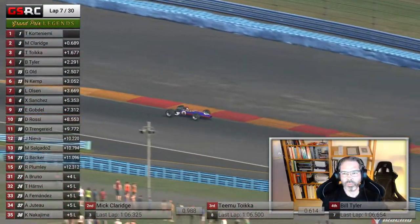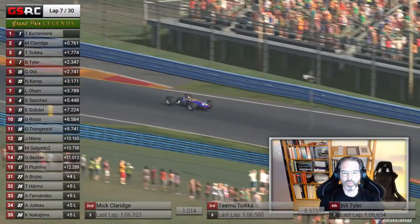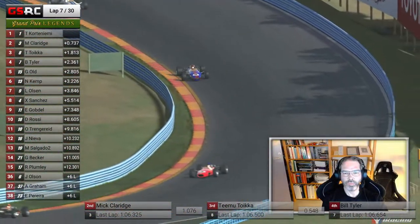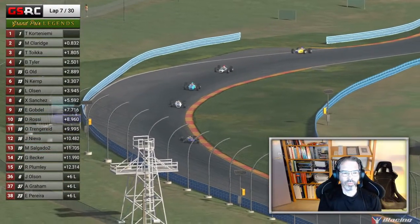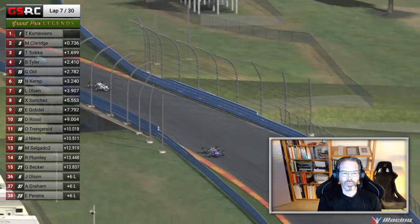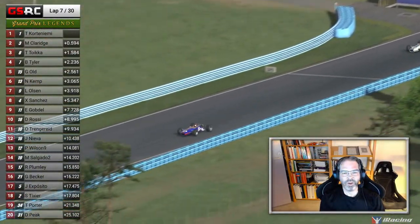Further back in this pack, you can see in the zoom here, Teemu Toikka in position number 3, not quite able to take his opportunity. Come on, Teemu, you have to grab that brass ring. You got the chance now. You know, sometimes you got to make sure you get all the way up alongside.